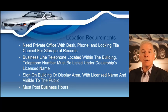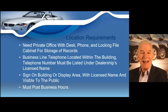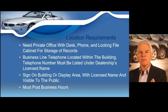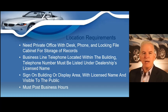Now, no matter what building you're using, you need a private office with a desk and a locking file cabinet and some type of phone, preferably a phone that's listed in the business name. So please do keep that in mind. The phone has to be listed under the dealership name. You're also going to need a sign on that building that's visible to the public, and you have to post your business hours. Now, I'm going to break that down very extensively later on in your Pennsylvania playlist that's at the end of this video.